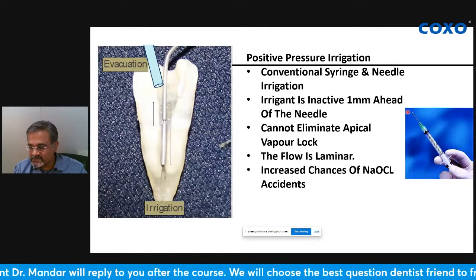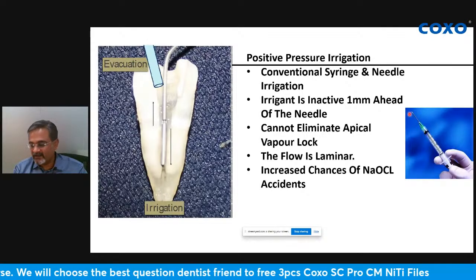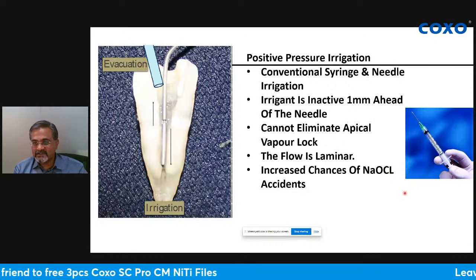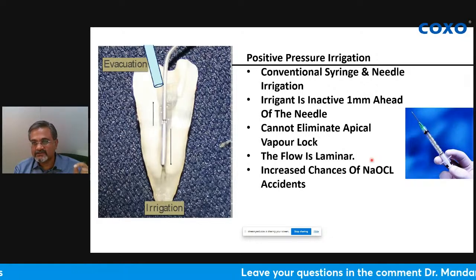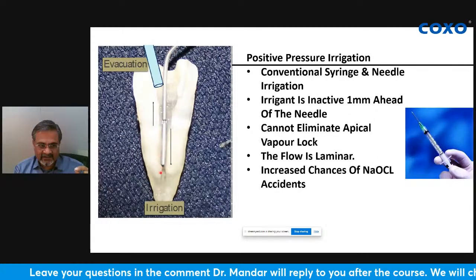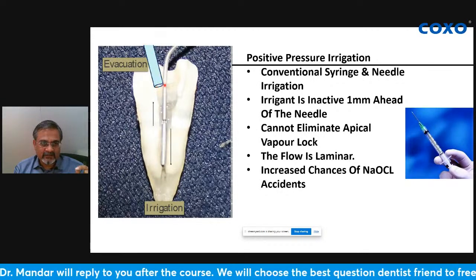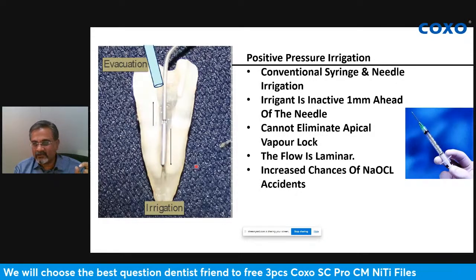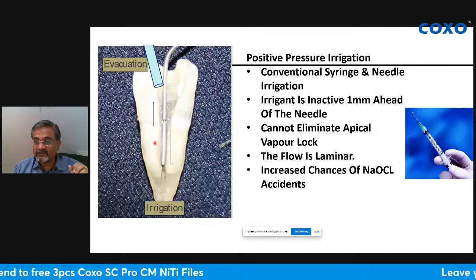So why am I saying that this is a paradigm shift in irrigation? Is that when you use CRCC, there is no place for syringe and needle, which is typically a positive pressure irrigation. Now, what do I mean by positive pressure irrigation? When you do irrigation with syringe and needle, it is positive pressure. It is called positive pressure irrigation. You place the needle into the canal, you extrude the solution, and it is evacuated at the chamber level. So by the time the solution goes down, it is evacuated and the apical vapor lock remains intact, and the solution does not enter into the critical apical one-third zone.